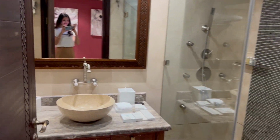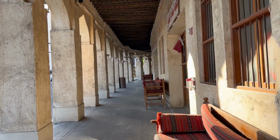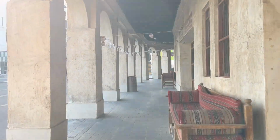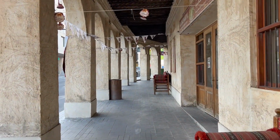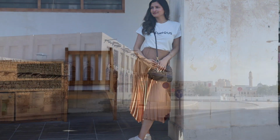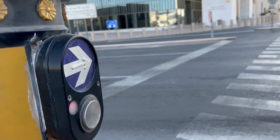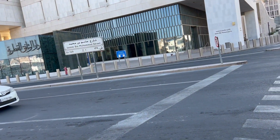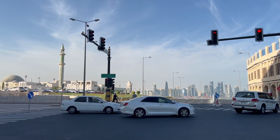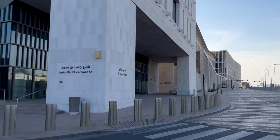Once we checked into our room and settled in our bags, we decided to go out for a walk and grab some coffee. For coffee, we decided to head to Musharraf downtown, which is a 5-minute walk from Souq Waqif. It's a newly developed area with contemporary architecture, buildings, and lots of dining and retail options.